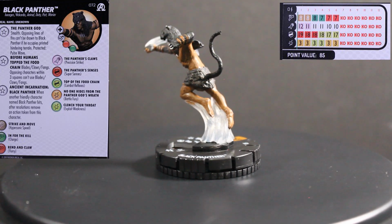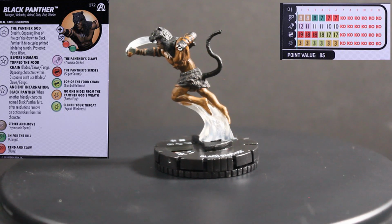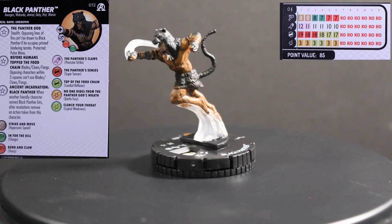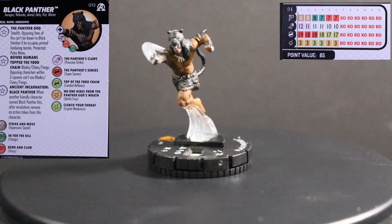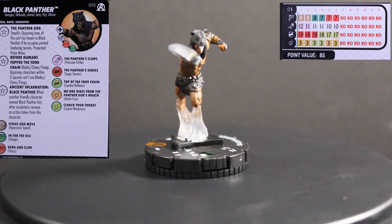Then his other trait is called Before Humans Top the Food Chain. Blades Claws Fangs. Opposing characters within 3 squares can't use Blades Claws Fangs. Trait Blades Claws is just good. Taking it away from other characters is good, because there's a bunch of characters out right now that have Blades Claws Fangs and 1 or 2 damage. So that basically takes away their ability to deal big damage.